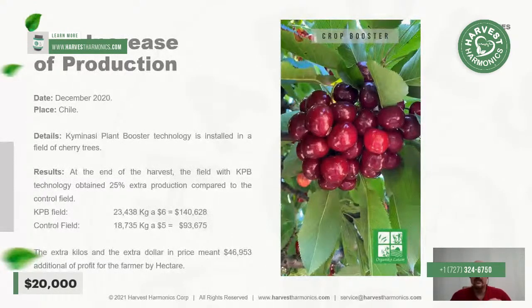of excess. Now, we made this extra profitability in two different ways because there are two factors here that you should pay attention to. The first factor is, yes, we increased his yield by 25% on our test field versus the same field that we used as a control. So 25% more production on the Kiminasi field versus control on this cherry farm. Now, of course, cherries are a very high value crop, as I mentioned. And when you take a 25% increase in overall production, that translates to about 5,000 kilograms more on the treated field versus the untreated field.